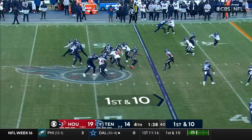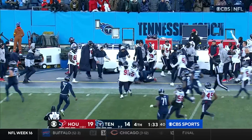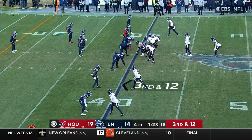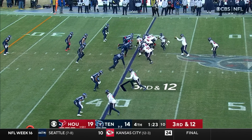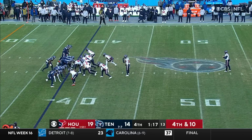Out of the shotgun. Willis looking left. Throws. And it's intercepted. Picked off by Christian Harris. His first NFL interception. Driscoll's in now. I'm concerned he might be a little cold from not having handled the football. 3rd and 12. Driscoll keeps it running left and slips a little bit.